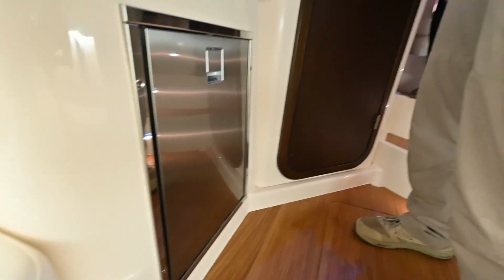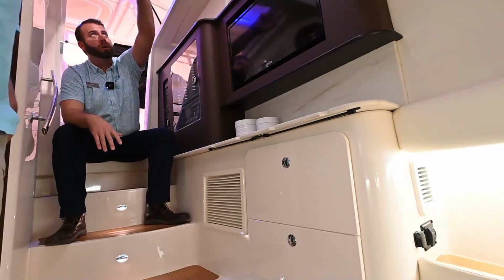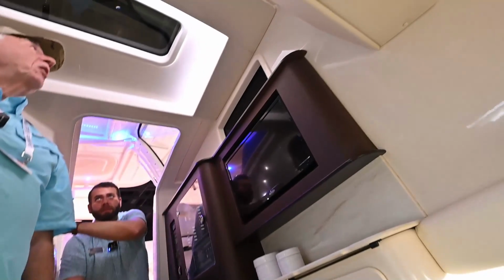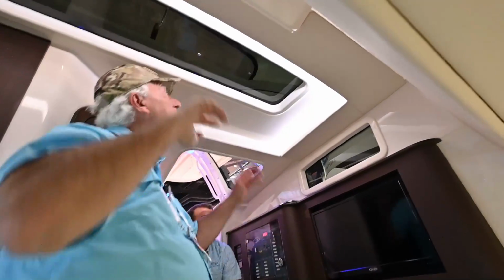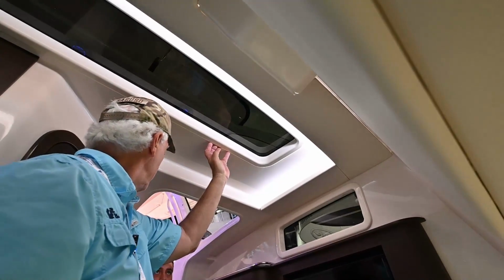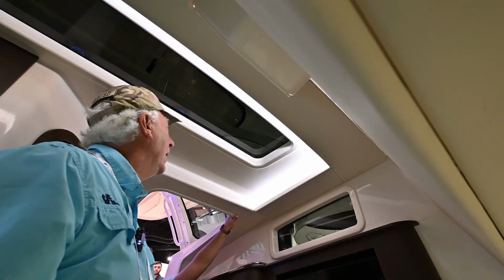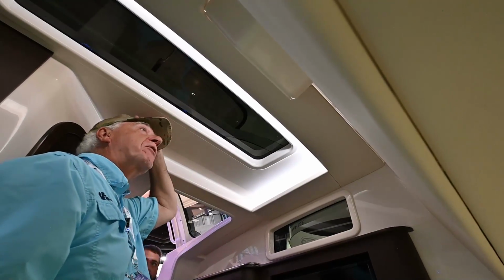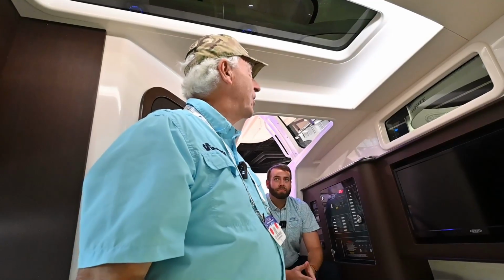In addition to all that, tons of natural light. So you see we got the window here on the port side, large skylight overhead. And we got LED uplighting. We do, in the ceiling. As well as a vent over here. Just a skylight to let natural light in. Yep, skylight over here. And as you can see, at least 6'5" headroom, which is great for a boat of this size and temperament.